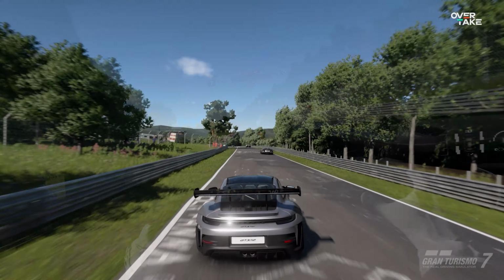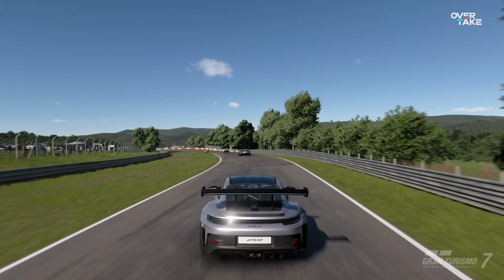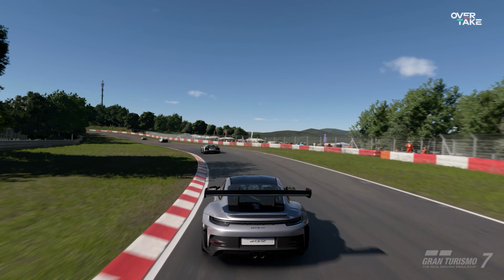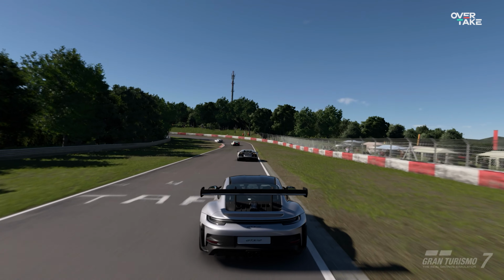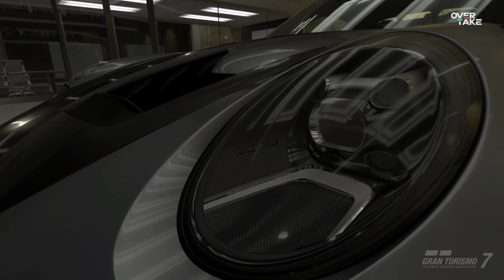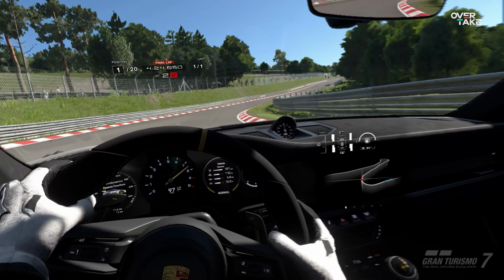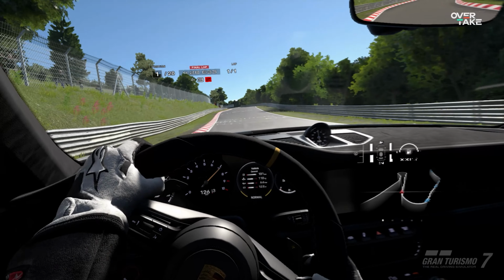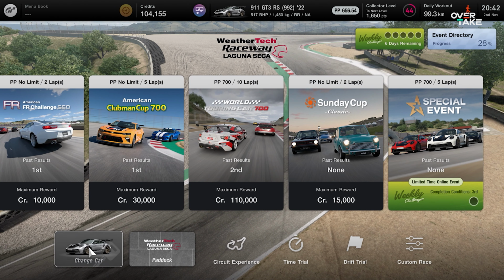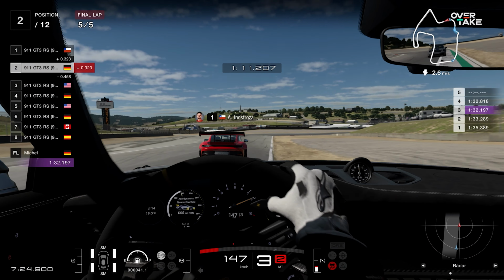As you would expect, the car handles almost like a race car with its aero and mechanical grip. We've already mentioned the attention to detail in the graphical implementation, but admiring the GT3 RS in the VR showroom really blows you away. Even the headlights are down to the last detail, as is the interior. A joy to behold. By the way, you can earn back some of the credits for the car in one of the new weekly challenges in the one-make GT3 RS Cup race at Laguna Seca.